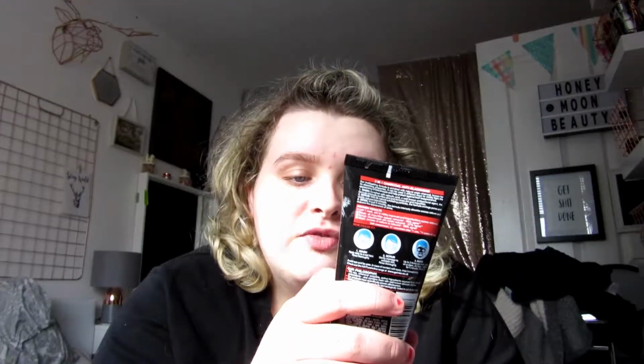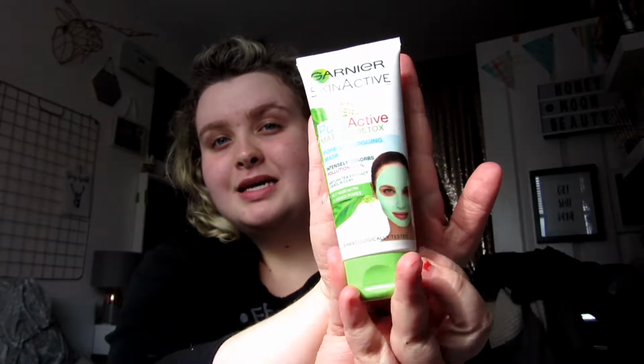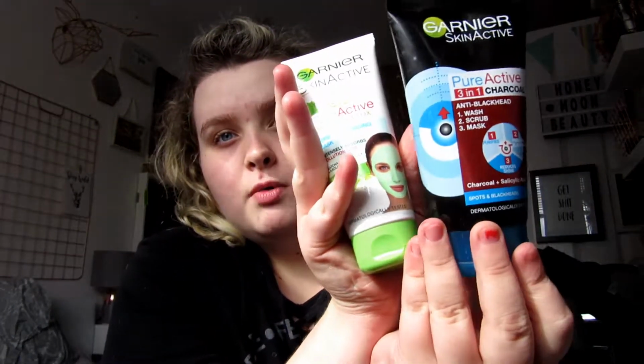It says it purifies and clogs blackheads and reduces shine. Or the second one's supposed to clog blackheads. Maybe that's the one that I need. It has charcoal and salicylic acid, words that I can't pronounce. I'm also going to be using the Garnier Skin Active Pure Active Matcha Detox Pure Unclogging Mask. It intensively absorbs pollution and oil with matcha tea extract and clay. I'll show that bit. This little masky here, and then the charcoal mask. Garnier is one of my favourite brands, so that's why I'm reviewing these masks.